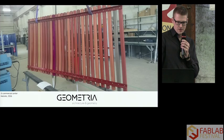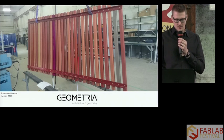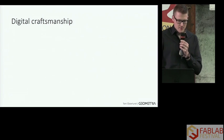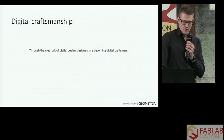That's the first phase, and that's one of the pictures I just received. So that's a part of this facade. But enough of that. A little bit about my idea of digital craftsmanship.